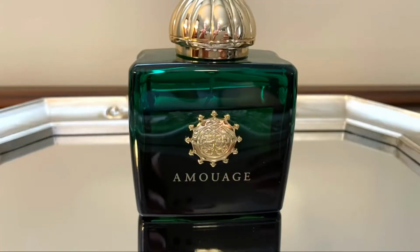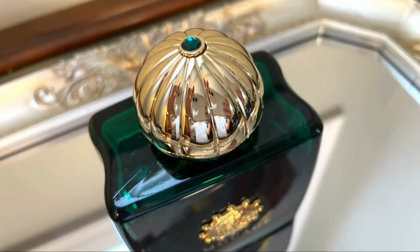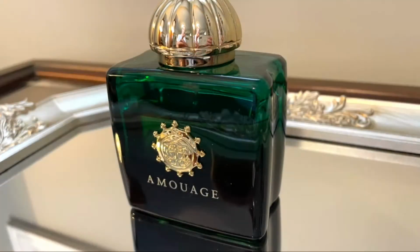So as you may have guessed, we are going to be checking out the fragrance Epic for Women by Amouage. And what would one really think when they see a name like Epic on a fragrance, right? How could a fragrance possibly live up to that name? Well, honestly, I really do feel like this one does. It's definitely epic. And speaking of epic things, I also want to mention that I really do like the Amouage house. I feel like they release one great fragrance after another.